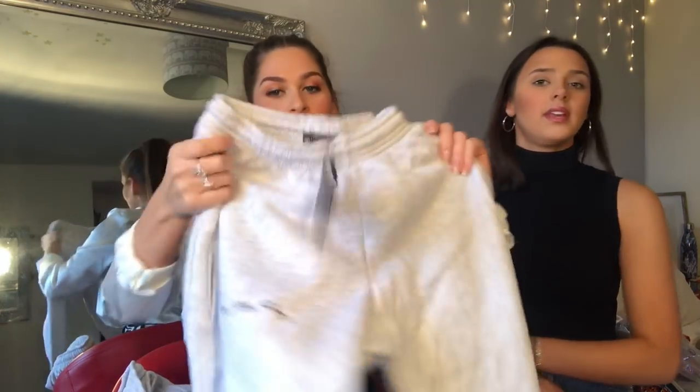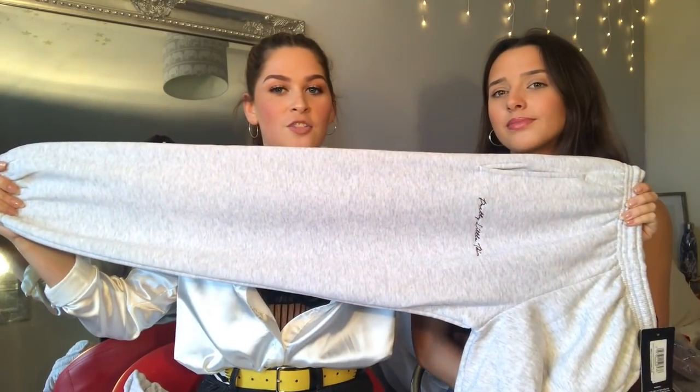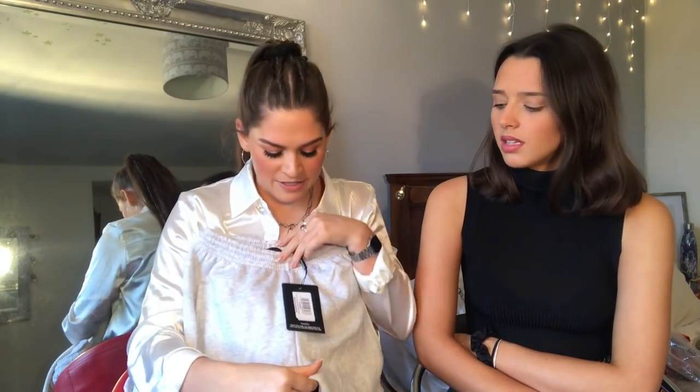So I went back and I bought some more. I bought the same ones that Lucy has, but in grey. And I got them in a size medium instead of a small. And now they look huge. These ones look massive. So we're not really sure what to do. I mean, the leg actually still looks quite small. But this doesn't look like it'll be high-waisted, I don't think.